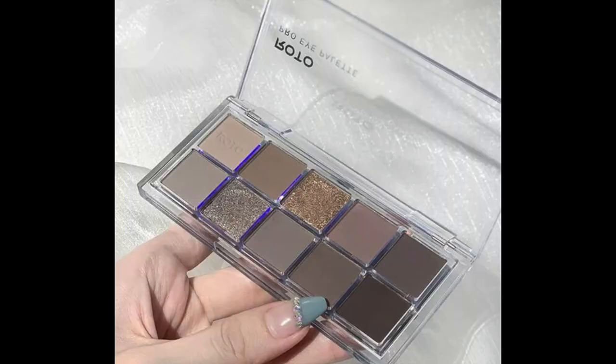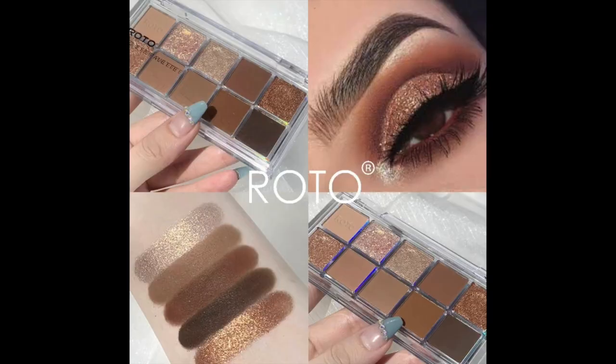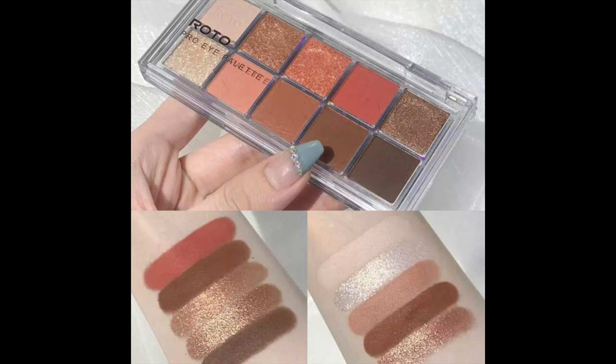They had the most beautiful looking cool tone palette, which, if the quality of this is good, I'm definitely going to be getting, because it looks so gorgeous. They also had more of an everyday natural subtle brown themed palette, and I can't remember any of the other palettes they had, but all of them looked so beautiful. So today we're just going to be trying this out, creating an eye look, and I will let you know what my thoughts are as we are journeying along.